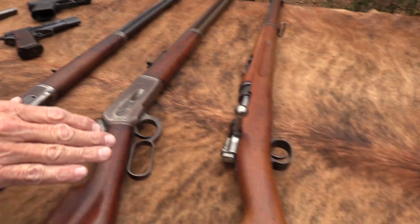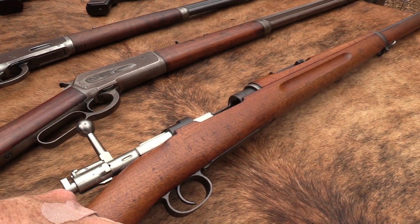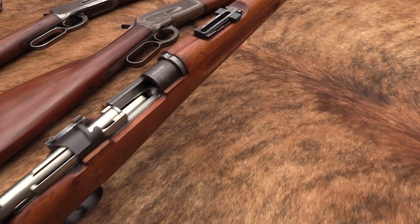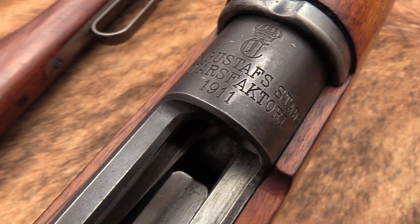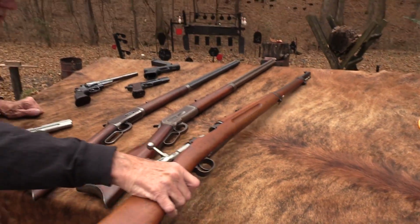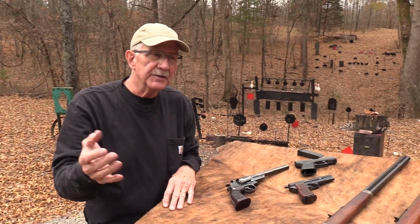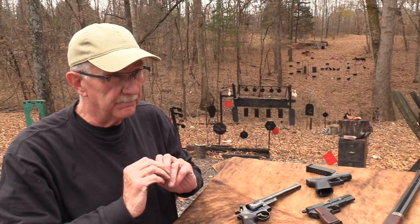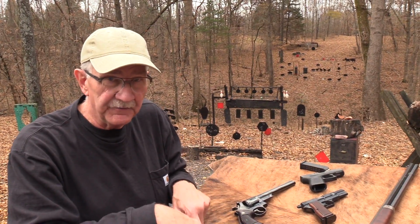Here's a bolt gun, a Swedish Mauser, one of my favorites. It is a model 96, okay? But you can see right on the receiver, look when it was made. 1911. Oh, they're lying to us. No, it was made for a lot of years, okay? But it's a model 96. That's, I think, when they started making it. Okay, got that? So when someone says the model on a gun, doesn't mean that's the year it was made. And probably 99% of the cases, it's not the year it was actually manufactured, that gun.